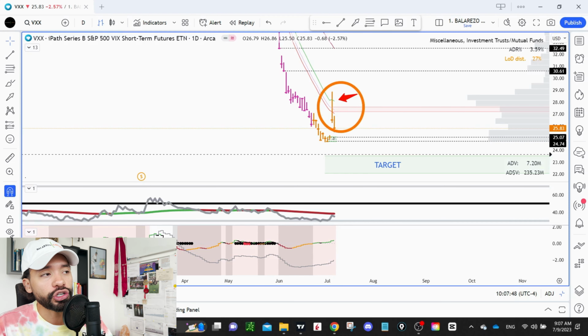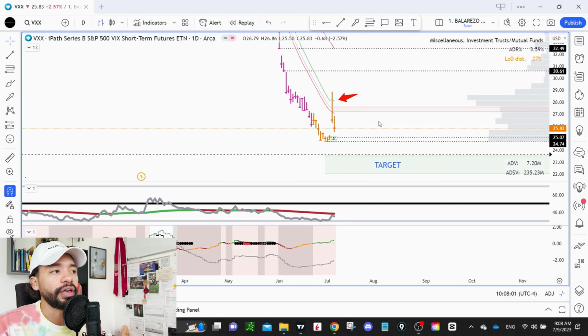So now that we got this reset, this test of the 21 exponential moving average wave, and we also got that rejection, you can see the wick in the candle that we had on Thursday. Now my expectation is a continuation to the downside in the VXX, and a continuation to the upside in the SPX. So how low is the VXX gonna go, right?